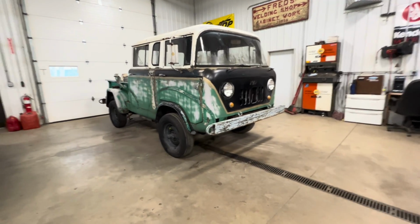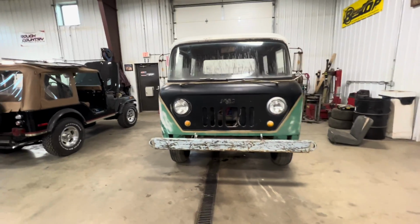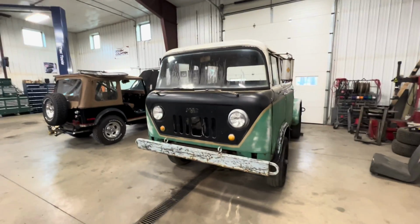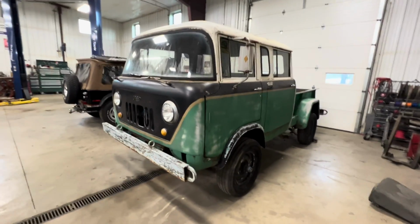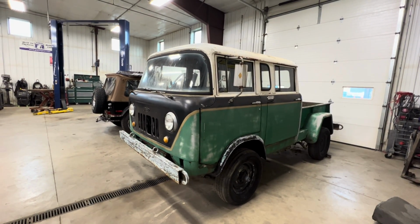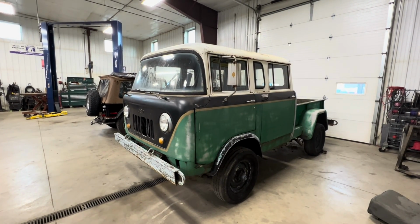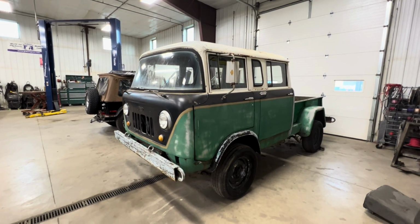Okay, we're going to move on over to this bad boy because it just can't sit in the corner and not get some attention from us while we're doing this. So how rare are four-doors? Four-doors are pretty rare. There are approximately 500 of the four-door M677s built. This one is number 475, I believe the owner told me.